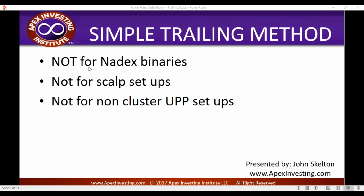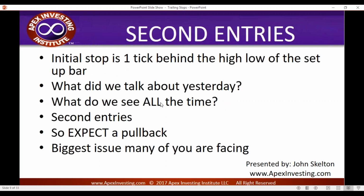So for binaries, follow those rules. For the scalp setups and the ultimate power play scalp setups, follow those rules. This does not apply to that. This does not change those rules. Okay, does everybody understand that? That's very, very important here. This is for the regular ultimate power plays where we're hoping to get the bigger moves, okay? So it's very important that you get that, or that will really mess you up.